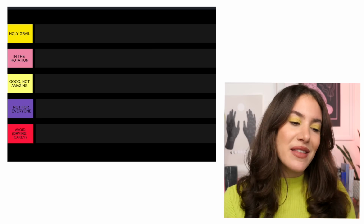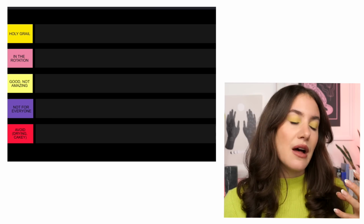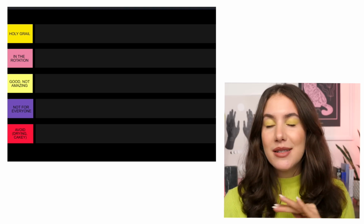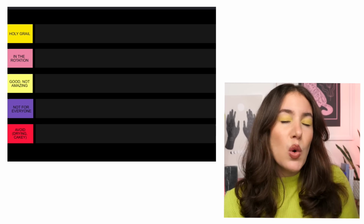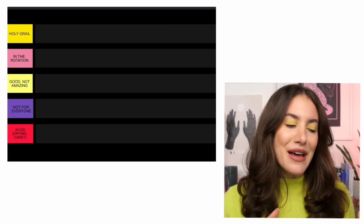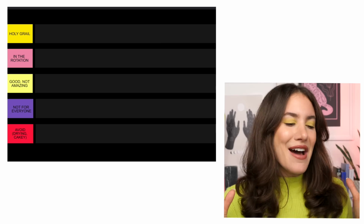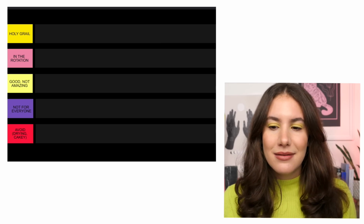Starting off at the top, we have Holy Grail status. These are the concealers that have really cemented themselves in my collection and in my heart. Underneath Holy Grail, we have In the Rotation, still a really good category for the products to be in. These are for the products that haven't quite hit Holy Grail status, but are on their way. They're consistently used in my collection, and I really enjoy them. Underneath that, we have Good Not Amazing. This is really right in the middle for a reason. This category just has the essence of this sound.